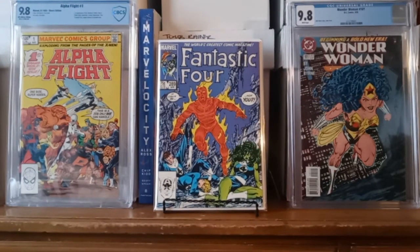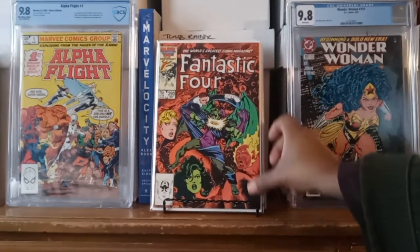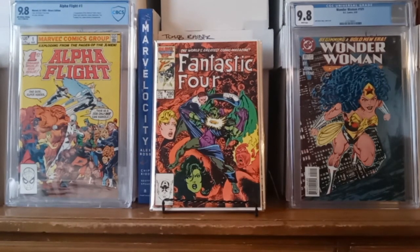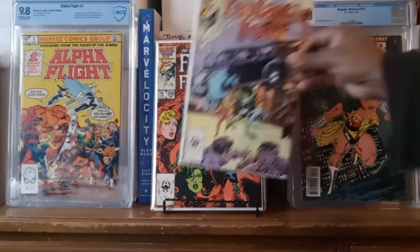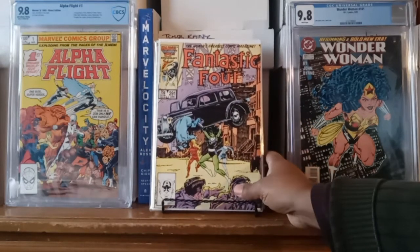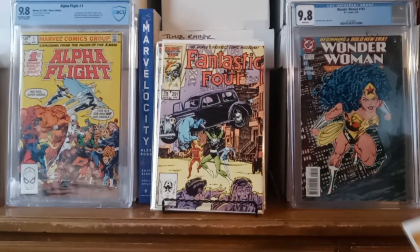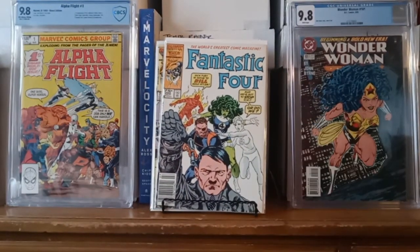289. Love that cover. I love John Byrne's Human Torch. 290, Return of Annihilus. Got a few extras of that. We got an Action Comics homage here with 291. The She-Hulk lifting up the car here. I think this is one that people will be looking to get with Hitler on the cover. 292. Nick Fury trying to take him out.